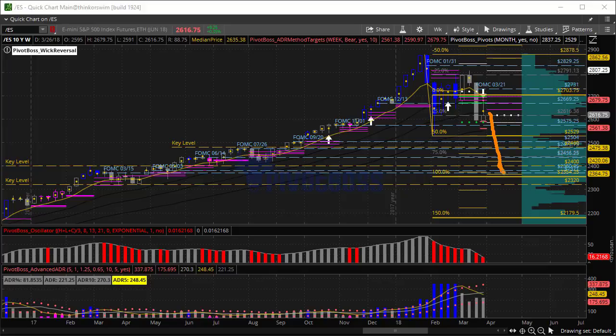then we could be looking at expansion to the next downside expansion target. That would be 2354 quarter. So that could be something that plays out over the next two weeks or so, if this continues to set up the way it looks.